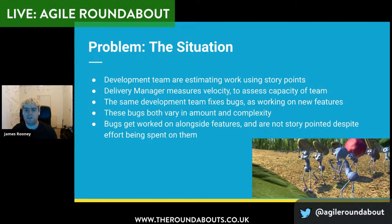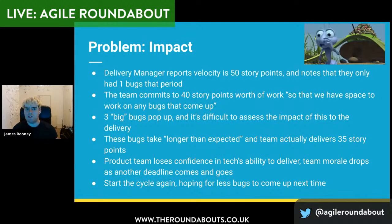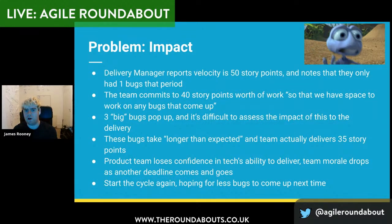So basically when they're worked alongside, the bugs are not story pointed, but the features are. Even though you're spending effort on bugs, you get an up and down graph, a little bit like what Ros was speaking about before. So how does that look and impact? I wish I had a graph that looked like Ros's. I think if I ever do this again, it'll look like that.